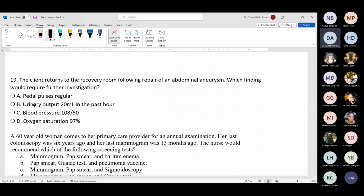Pedal pulses are regular. Urinary output 20 milliliters in the past hour. Blood pressure 108/50, a little low. Oxygen saturation 97%. So you can rule out the oxygen saturation because it's acceptable, and the pulses are regular. You need to decide between oliguria, less than 30 milliliters per hour, and the blood pressure that is so-so. Obviously, being so-so is not the most important. So yes, the most important is this oliguria.